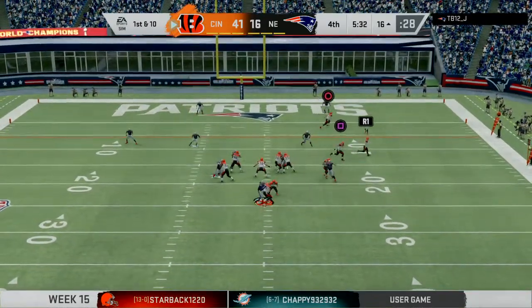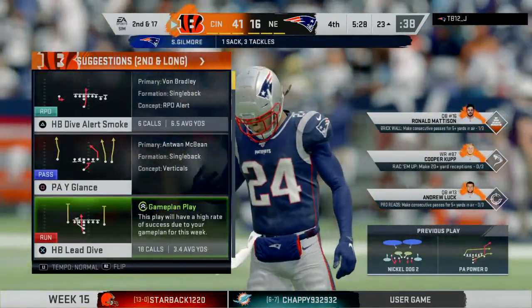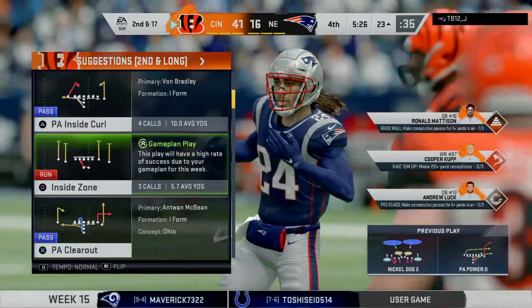Now a play fake here on 1st down. Blitz coming, and down he goes. Stephon Gilmore dials the corner blitz and earns the sack.